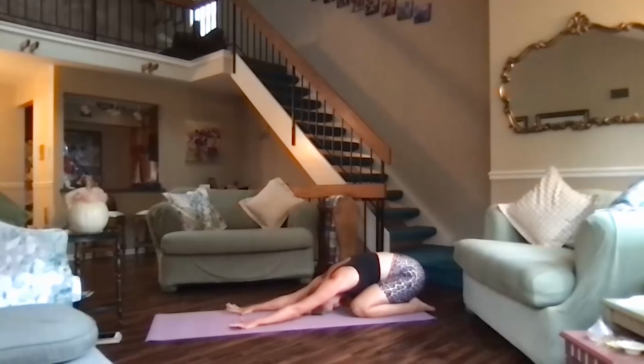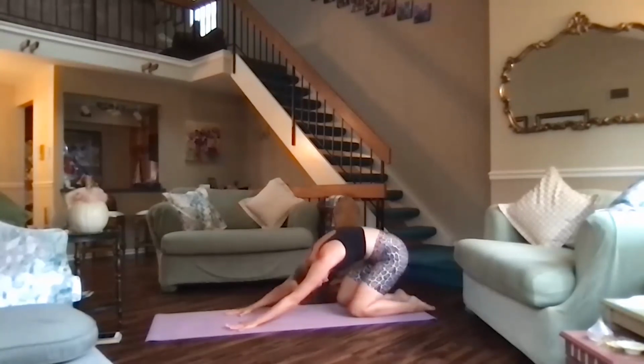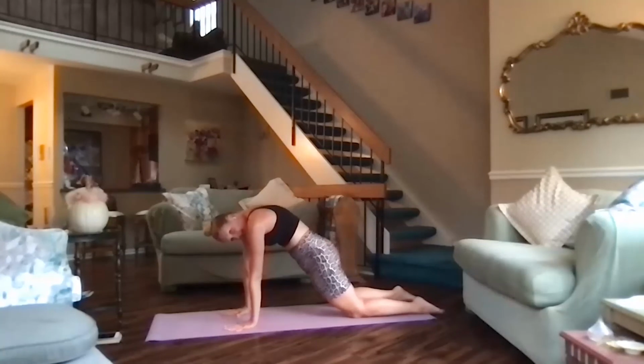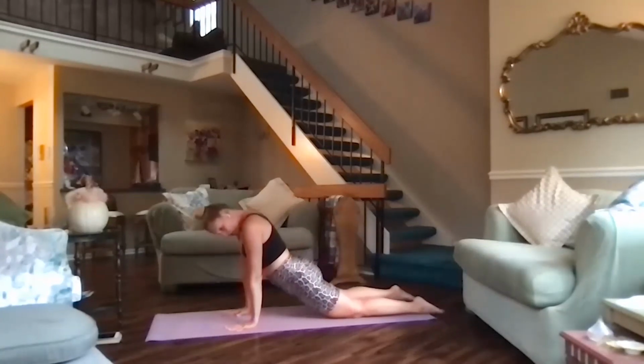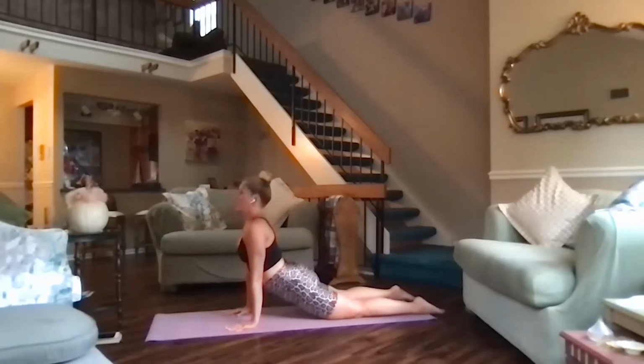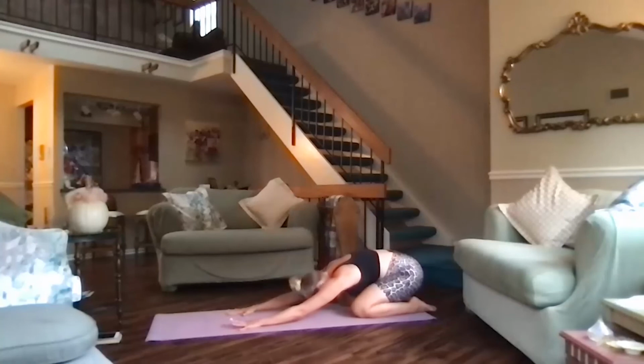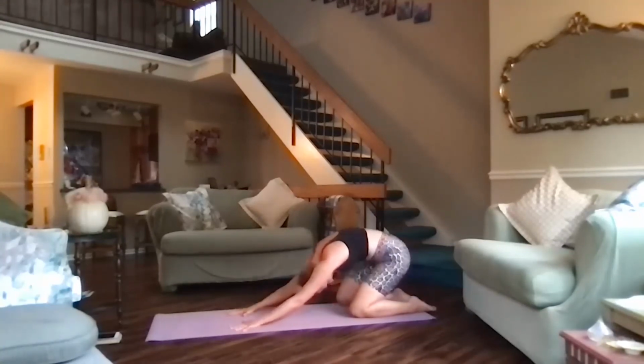Pressing those fingertips into the floor. We're just going to roll through the spine. So you're going to start lifting the rib cage, keeping everything really high, bringing the hips forward, dropping them through, lifting the head. Should feel really good. Take it back. Rounding it through again.